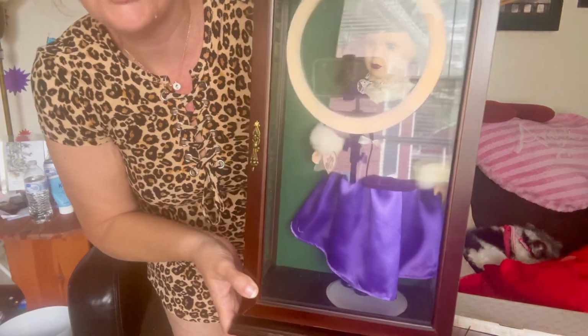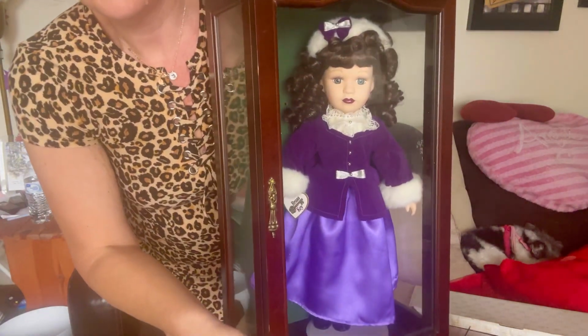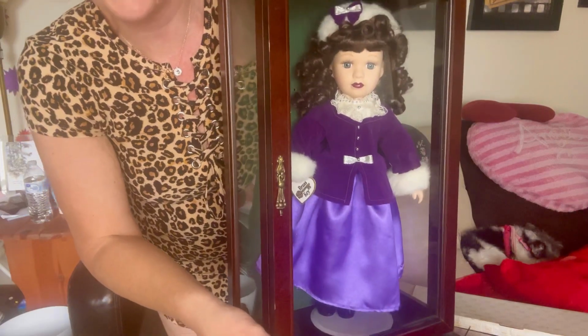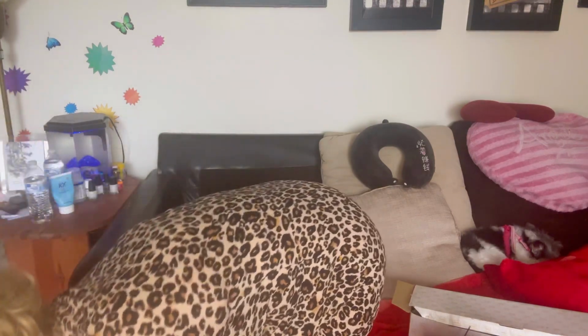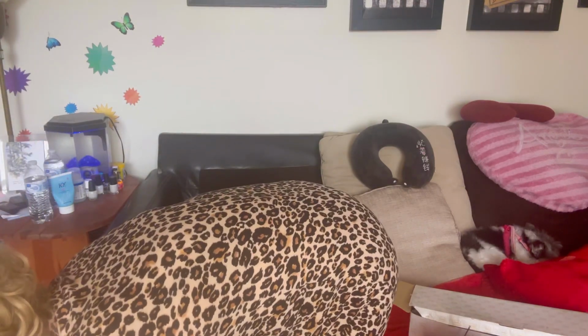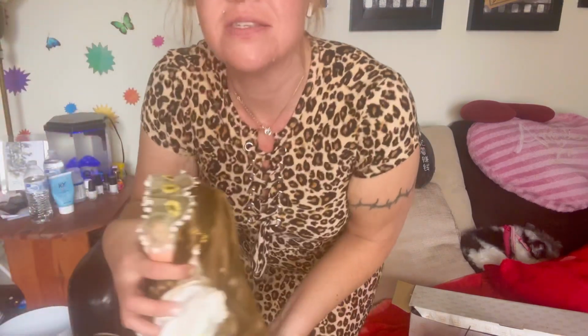But look at her. Isn't she beautiful? I'm sorry about that ring light, you guys. It's so hard. There we go. Oh, aren't they gorgeous, you guys? And they're all on stands, too. And then there was only one that wasn't in a box, but still in mint condition. I mean, it's on a stand, but it wasn't in the box, is what I mean.